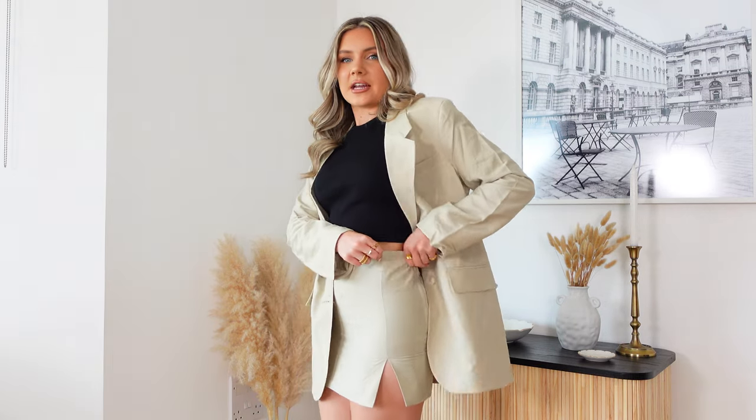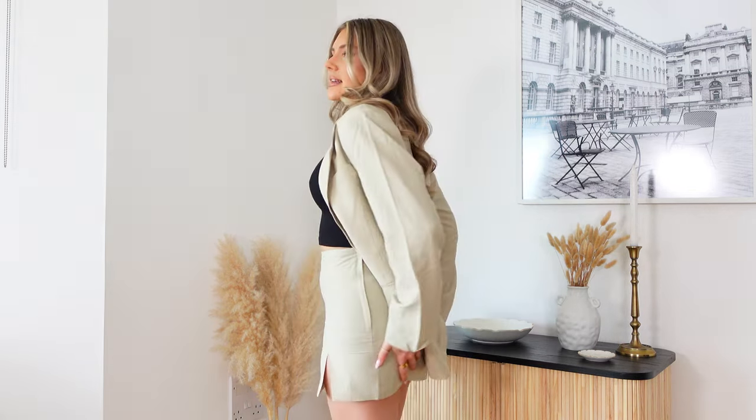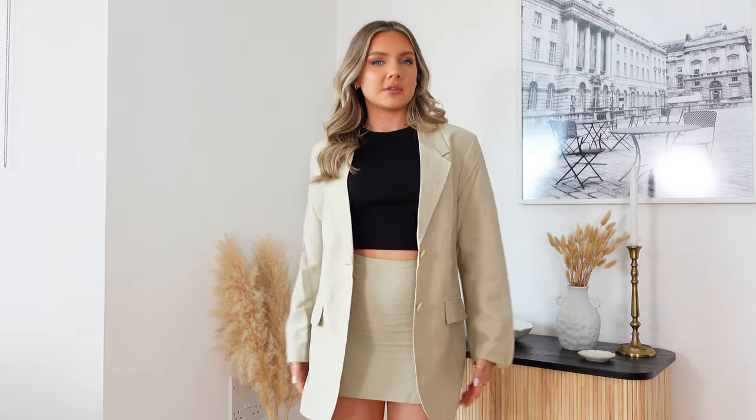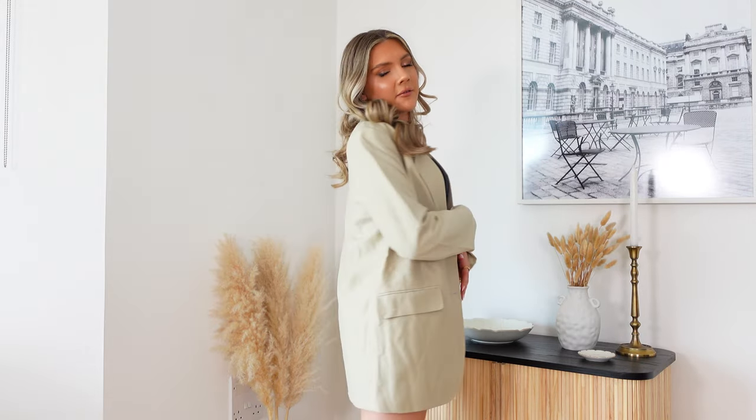I picked it up in a 6, mainly because that's what I usually get in H&M. Now I'm doubting myself because it fits up here, I've managed to get it zipped, but in this area it's just a bit tight, which means it's risen up a bit and it's a bit short. So I will probably be getting that in an 8 if I decide to keep it. I'm not sure yet. Let me know down below if you think I should keep this, but the blazer was really nice. So even if I don't keep the skirt, I'm definitely gonna keep this.